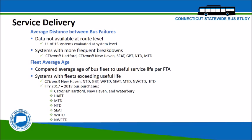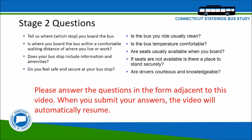The average age for vehicles in the statewide system was compared to the Federal Transit Administration's minimum useful service life guidelines. Any fleet with vehicles above 2/3 of their useful life were identified as these vehicles might be candidates for replacement or rehabilitation. The fleets for most of the statewide transit agencies are above 2/3 of their useful life. It is recommended that all agencies examine their fleets. As mentioned, in the next 2 years, many transit operators will be replacing some or most of their buses, which will help improve fleet performance.